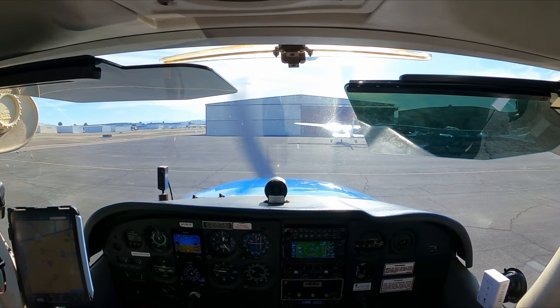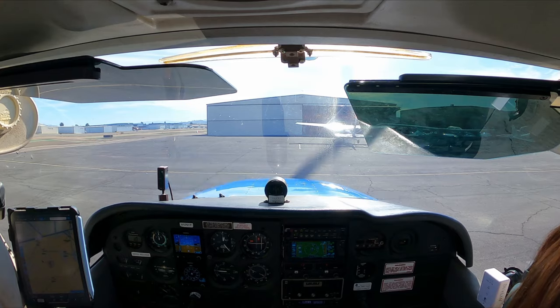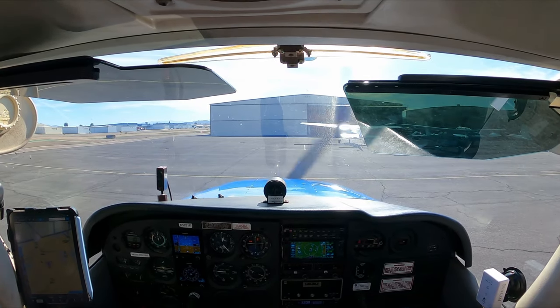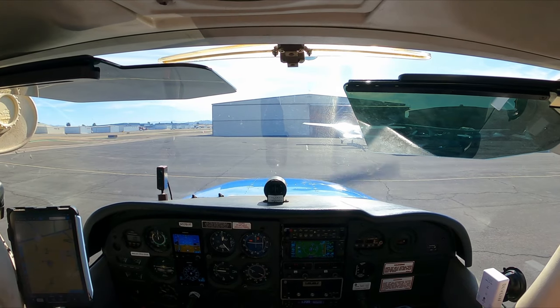Let's see, not going to apply any power, but just going to check brakes. And, yep, my brakes are good. Your controls? My controls. Your controls. Sometimes you need just a tad of power to get moving, but you're at idle. Good. Alrighty. Brakes are good. Your controls. My controls. You are in control, Ryan. Alrighty. So we're doing a right downwind departure probably from 27 right? Yes.